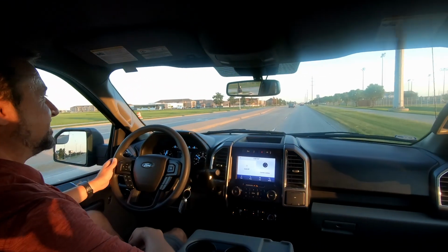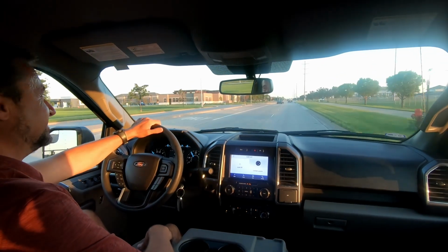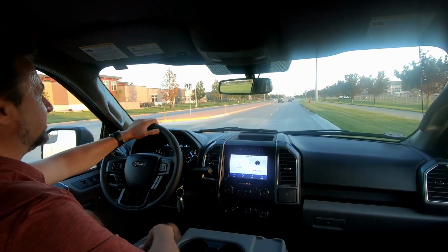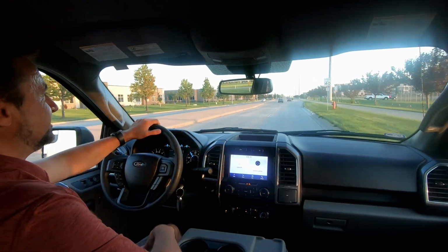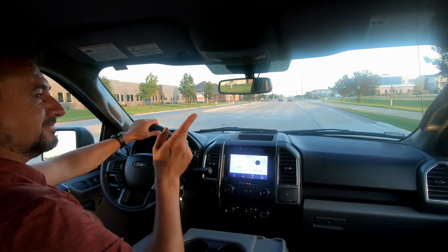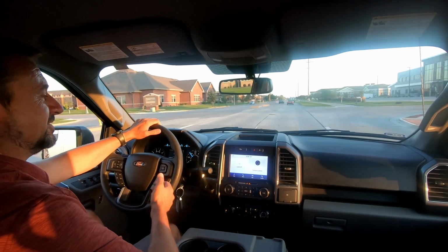Whoa, see what happened now? I always spin the wheels. It is a two-wheel drive, so it's gonna do that. Now it is available, of course, in a four-wheel drive, but not this particular one. Coming out of a car wash, there's an F-150, there's another F-150, there's a Silverado. So there's tons of those pickup trucks around.